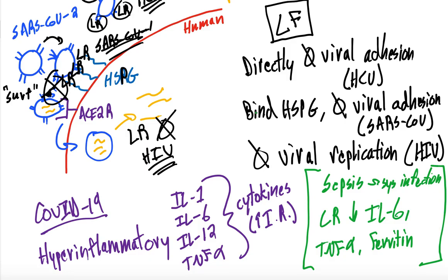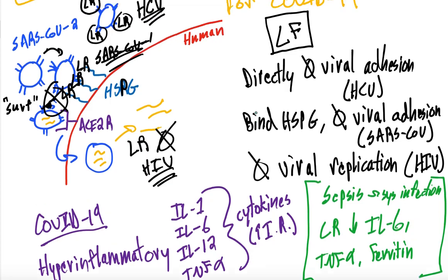In any case, we will see what that clinical trial shows, the efficacy and safety of lactoferrin as adjunct to therapeutic agent for COVID-19, and see if there's any additional data out there on lactoferrin.